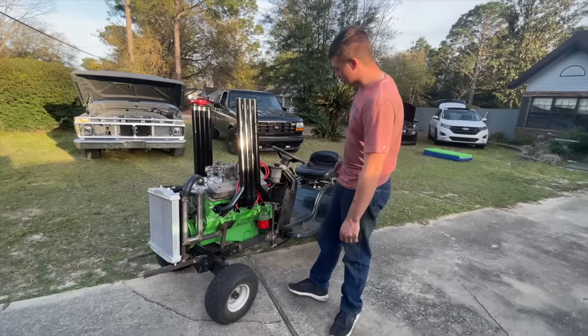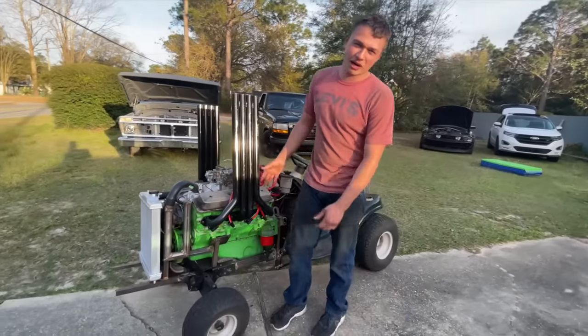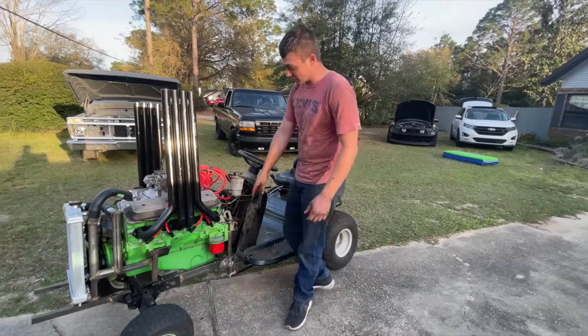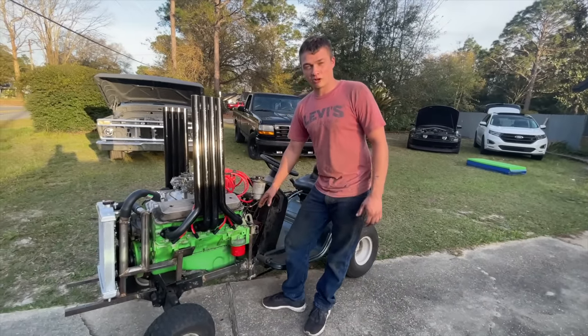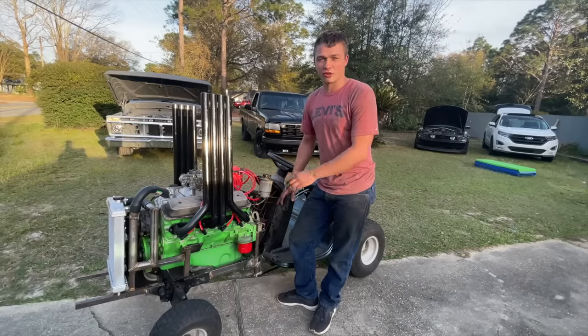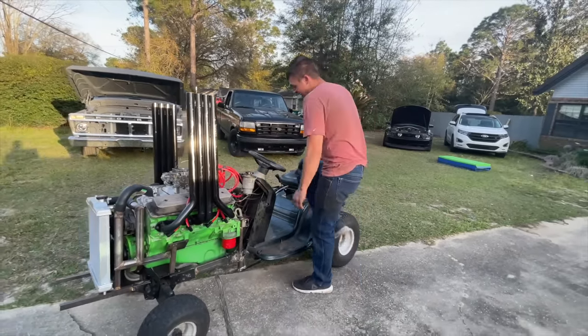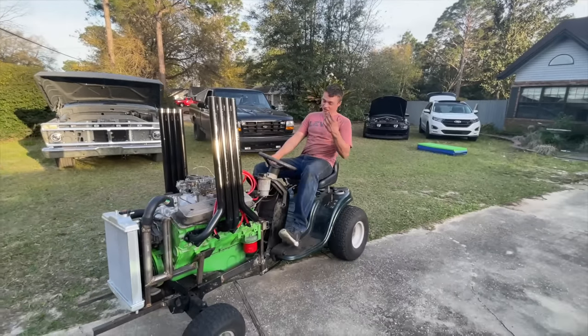Not strong at all. But it's all right, because it's got a Chevy powering it, so it's not gonna really make crazy power. The gearbox is only rated for 37 horsepower, but since we got a 350 Chevy in front of it, we're completely safe here. It will not break. It's actually slower than stock, I'll show you.